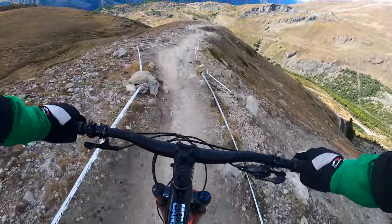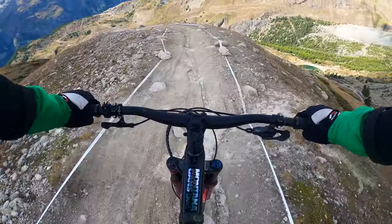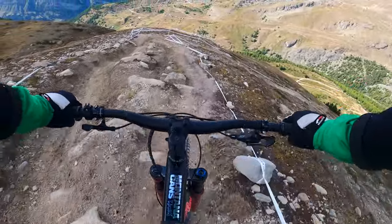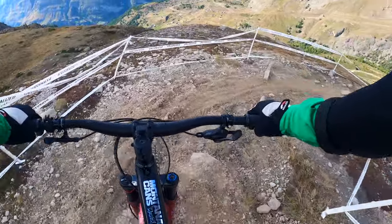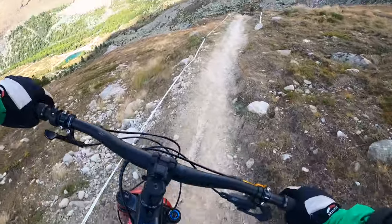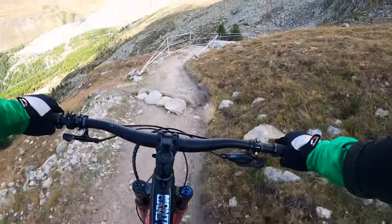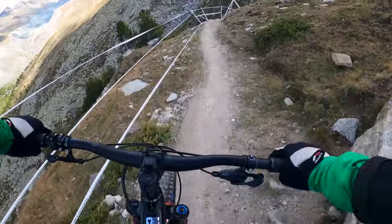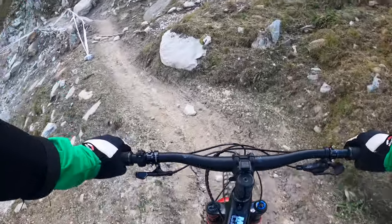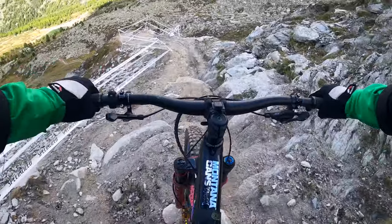Now, this is much flowier. You can see the rut is where probably most riders decided to straight line through all of this. Wow, have to be really precise with those water gates or flock gates, whatever they're called, since you could really bend your rims.